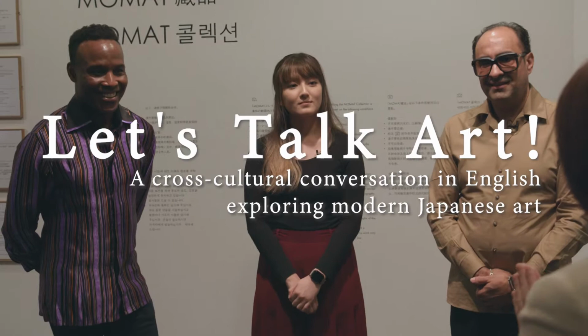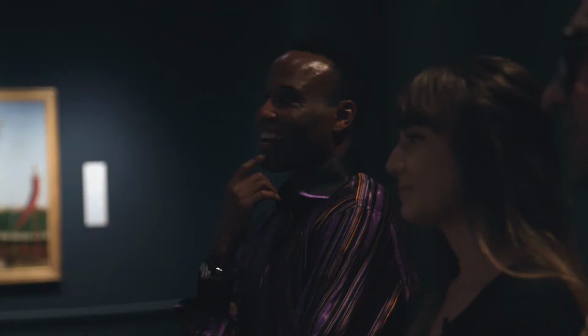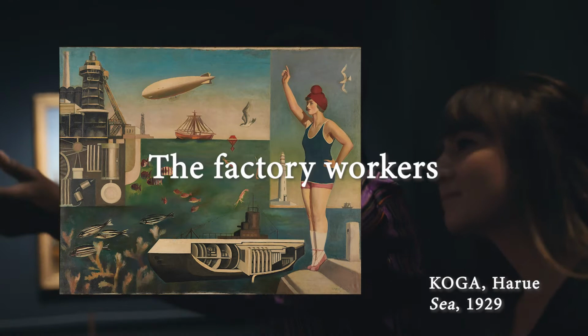I get like early 1930s. Early 1930s, maybe because of the way she's dressed. And then in America, the factory workers. Factory workers. And before we have this eco-friendly where the air is still fresh.